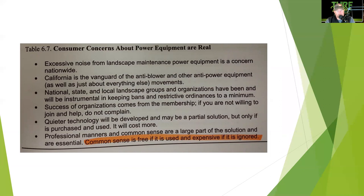Quieter technology will be developed and may be a partial solution, but only if it is purchased and used. It will cost you more. Professional manners and common sense are a large part of the solution and are essential. And common sense is free if it is used and expensive if it is ignored.